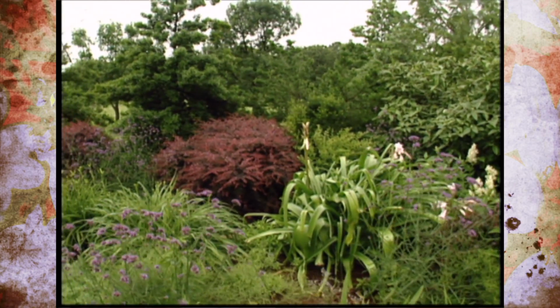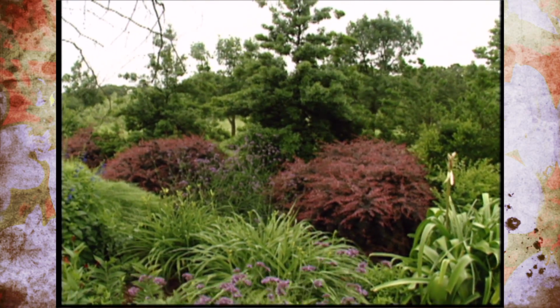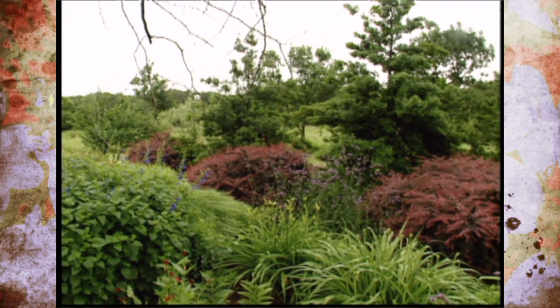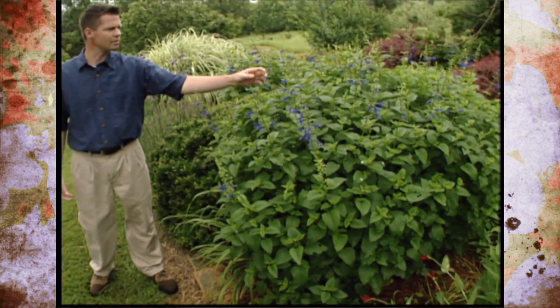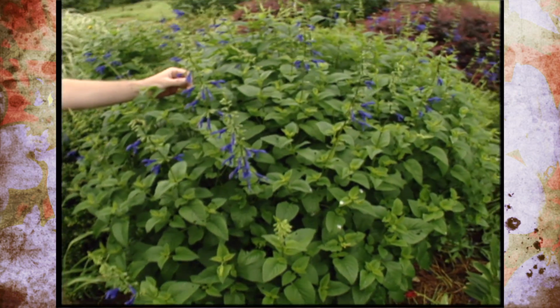I really like the mix of evergreens and the red foliage of the barberries and the variegated grasses and all these perennials. Well, this salvia right here is certainly showy. These large blue spikes of flowers. Can you tell us about this one?